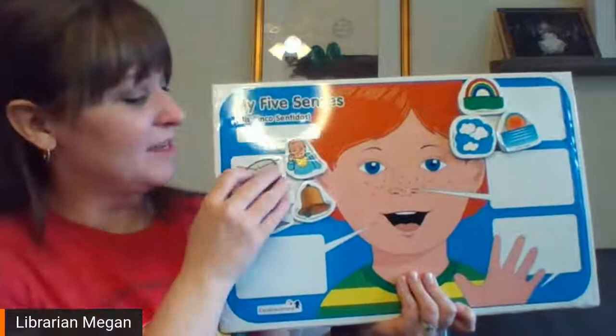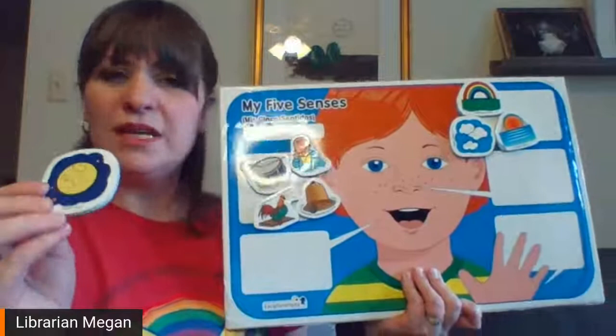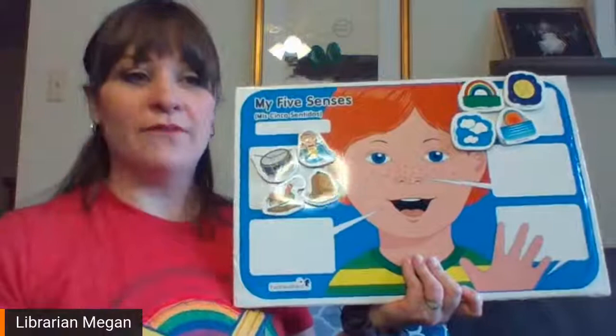How about the moon? So the moon is a, do we hear the moon? I wonder what the moon would sound like. No, we don't hear it. So we see it. Awesome. Let's do one more of each, okay?